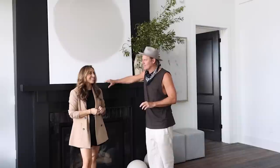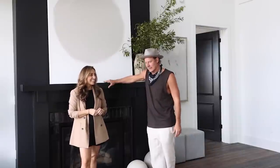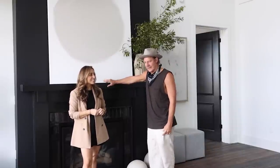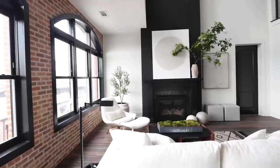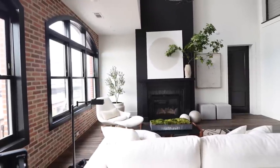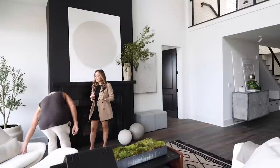But no, I agree. I like to say I'm like modern primitive, right? So I like a little bit of sort of aged weatheredness, rusticness. But this is fantastic. I love the texture. Here, sit down. So check it out. The furniture was sent to us from Castlery.